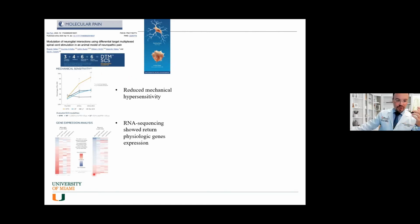So the preclinical data showed that using this approach with a different sort of stimulation in 6 different targets from T8 to T10, the mechanical hypersensitivity that's associated with chronic pain was markedly reduced, and the RNA sequencing showed a return to a more physiological gene expression pattern.